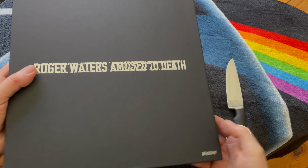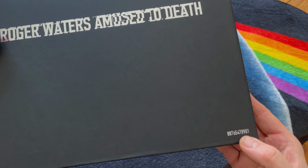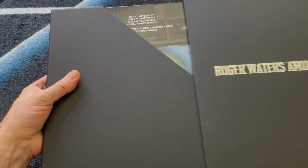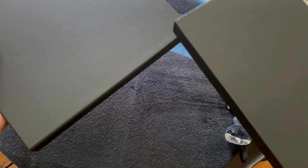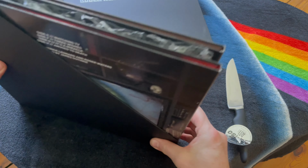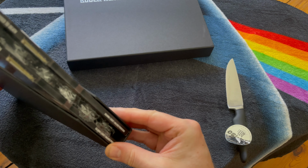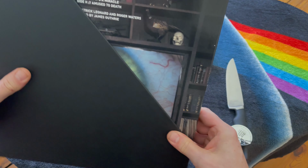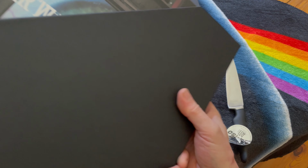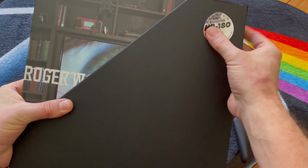Same both sides. There is a number here which I don't think relates to anything at all, maybe a pressing number. It'd be interesting to know whether everybody's numbers are the same. It is called a limited edition, but it's not a numbered limited edition. So quality wise, very thick, feels good to the feel. And then you can see from the side you've got 2 double albums basically, or you could say 4 12 inches, because pretty much there's only 1 track per song here. So nothing really mentioned here.